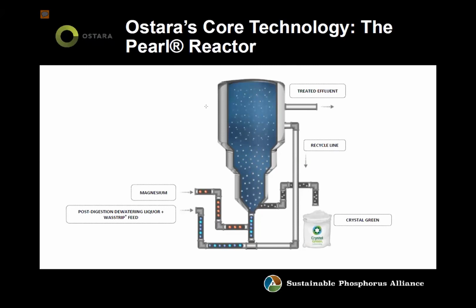Effluent carries over the top. The top section essentially functions as a clarifier to settle out the particles. And then we have a recycle line to manage upflow velocities in the bed, allowing us to separate the biosolids and other non-desirable particles that are in our feed stream to maintain the purity of the Crystal Green. And on a batch process, we pull product out of the bottom.